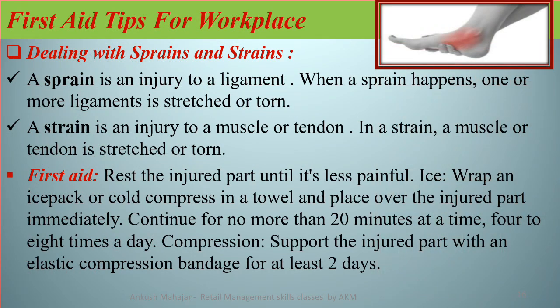Now, first aid tips for the workplace. The main cause of injuries is sprain and strain. So what are sprain and strain? A sprain is basically an injury of a ligament, whereas a strain is an injury of a muscle or tendon.